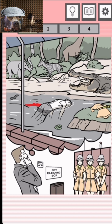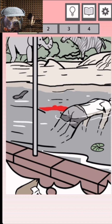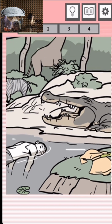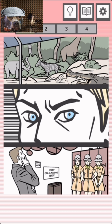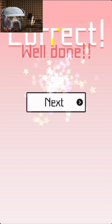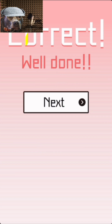I don't think anybody would be convinced that that's just a scenery prop. That looks pretty realistic. What could they do? Maybe they put, I don't know, fake blood in the water? Left clothes out on the rock? I don't know. What could they have done? Maybe they put him next to that alligator to make it look like the alligator got him. Yeah! Oh, man, that was a wild guess, you guys. I was not sure about that one at all.